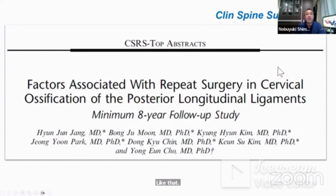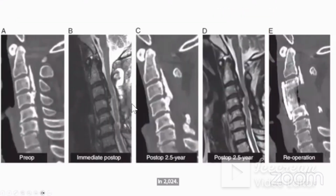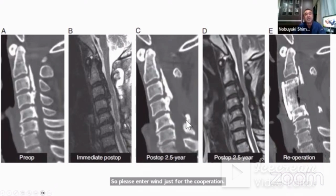In 2024, from Korea, in this case, a big type with mobile segment, the patient underwent just posterior decompression. But 2 years after the initial operation, the patient deteriorated. That's why the patient underwent anterior decompression.